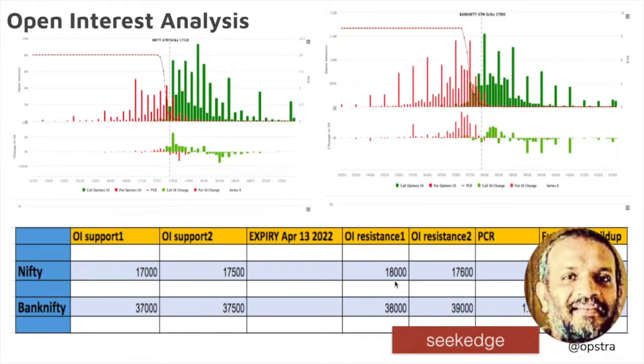So put writers and call writers are saying that a 1,000 point swing can happen in just one day, and 17,500 and 17,600 is where the highest put and call writing is, and the second level, right? You can see that the bearishness is 0.5. It's nowhere near the bullishness in the Nifty, and a short amount of open interest in futures happened today. But look at Banknifty.